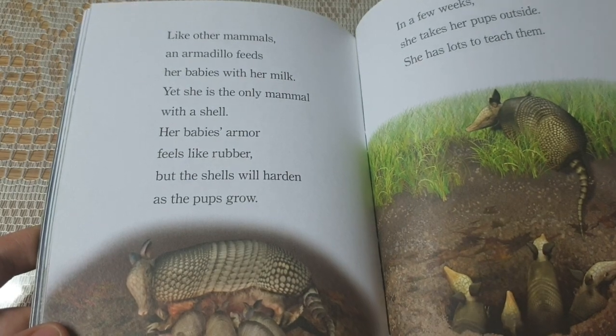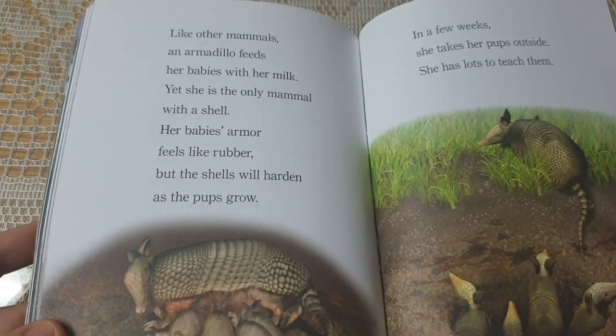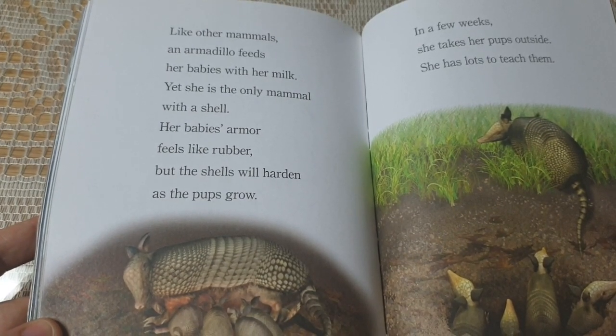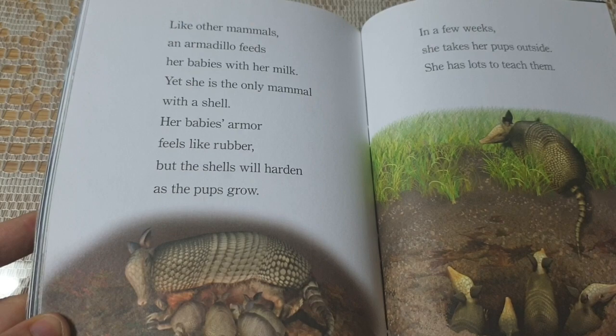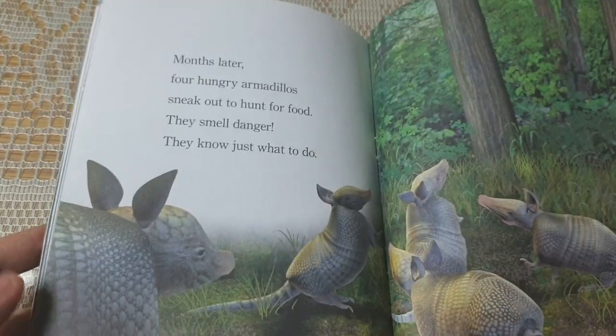Like other mammals, an armadillo feeds her babies with her milk, yet she's the only mammal with a shell. Her baby's armor feels like rubber, but the shells will harden as the pups grow. In a few weeks, she takes her pups outside. She has lots to teach them.